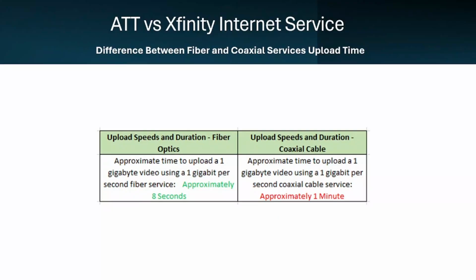Both AT&T Fiber and Xfinity offer excellent high-speed internet services, but they have their differences in terms of speed, reliability, pricing, and availability. Fiber internet service is more reliable than coaxial cable. Fiber service provides faster upload speeds than coaxial service. Fiber service does not slow down like coaxial cable internet during peak hours.